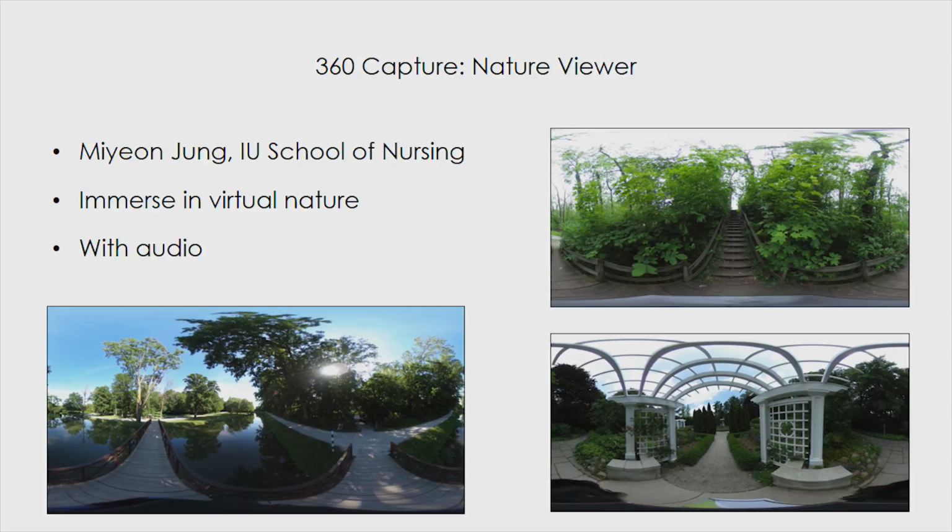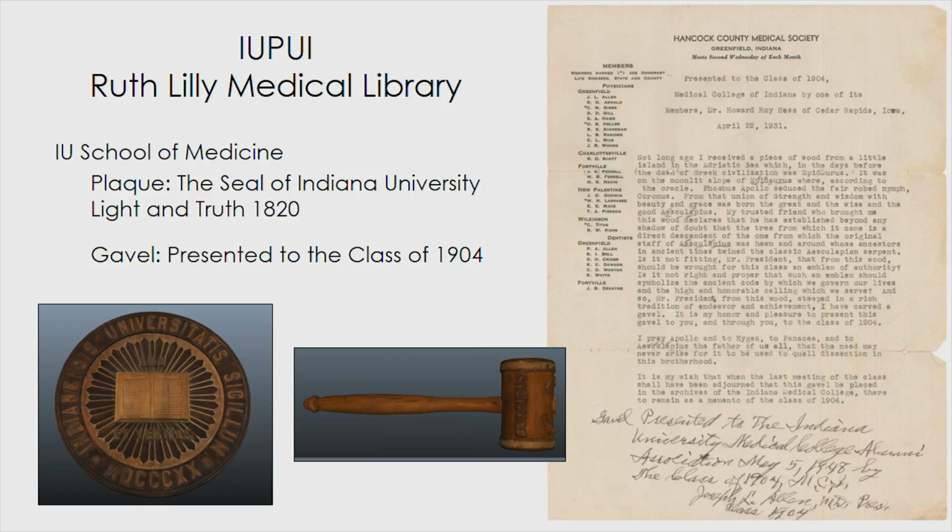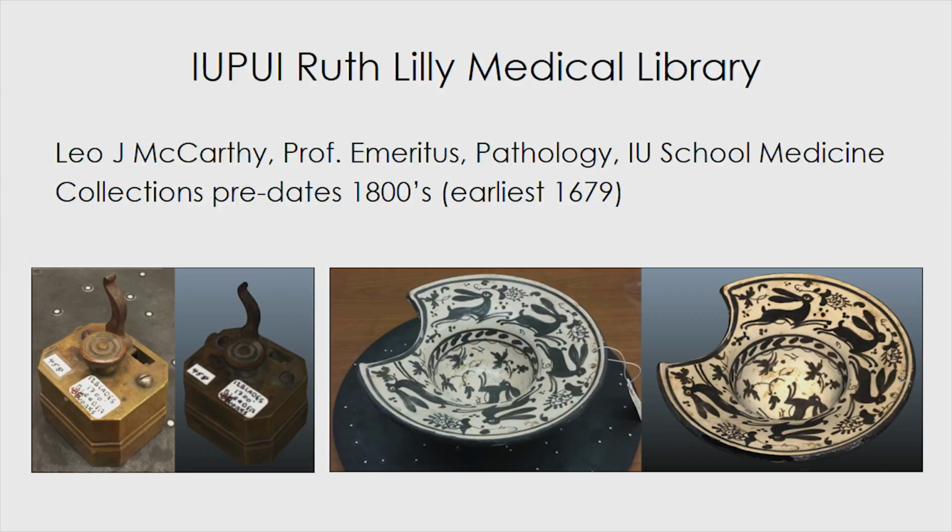I don't have much time, but we also do 360 capture, and they helped someone from the School of Nursing work on a project where they immersed senior patients into virtual nature and then did some test studies on that. We also do 3D scanning, photogrammetry, and we've done that with various collections from the IU School of Medicine and from the Lilly Medical Library. It has other collections, so you can see the original object and the 3D result.